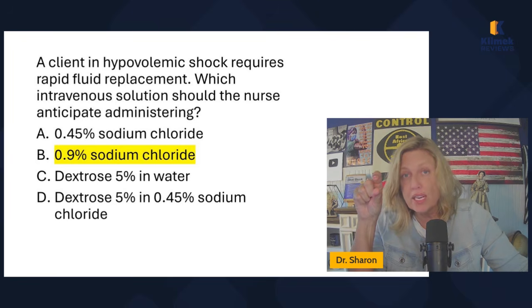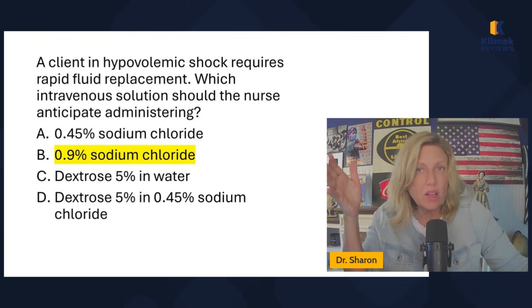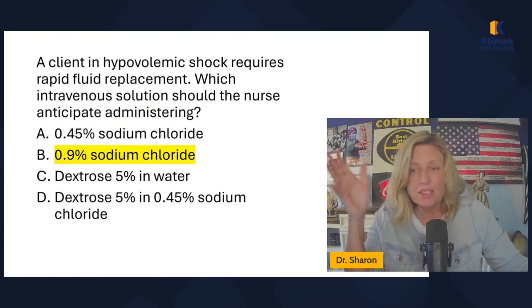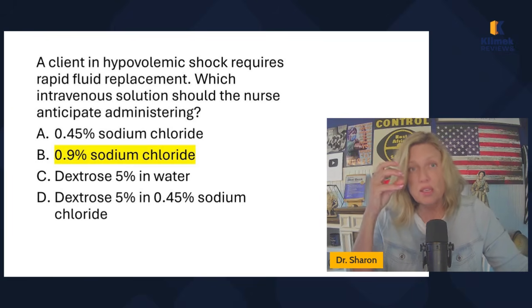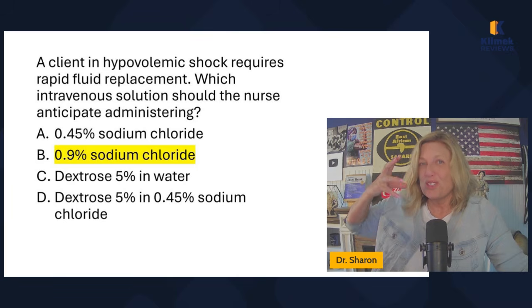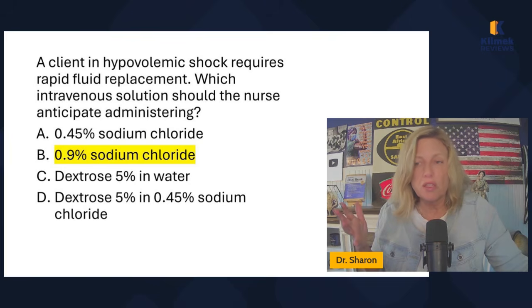These LR and 0.9 normal saline are isotonic solutions, which means they have the same tonicity, the same concentration of stuff as our blood. So it doesn't cause major shifts of fluid in and out of the cell and out of the capillary bed. That's why 0.9 and LR are the best, and 0.9 is the most common answer on the NCLEX. Never bolus with dextrose solutions, because the dextrose is going to be metabolized for energy, and all that's going to be left is either the water or the 0.45, which are not isotonic solutions and can cause problems.